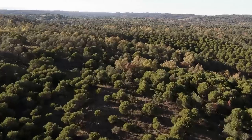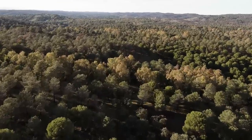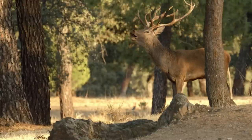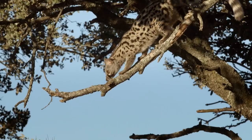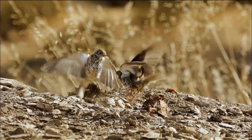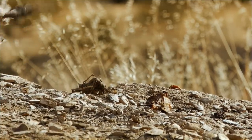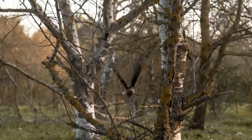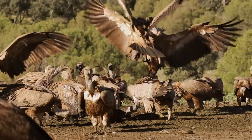In spite of how extreme the living conditions can get in the Sierra Morena, it's one of the planet's biodiversity hotspots. Hundreds of species, both plants and animals, have been forced to adapt to this semi-arid Mediterranean climate. The fight for survival is never-ending, and no one knows when or where danger will appear. And that's why every day lived is a reward for the tenacity of the thousands of living beings that inhabit these lands.